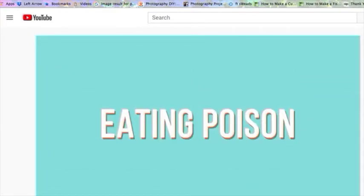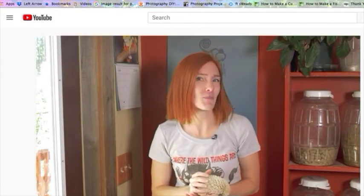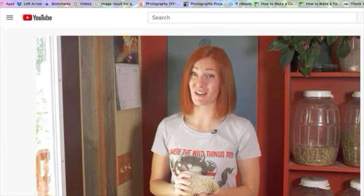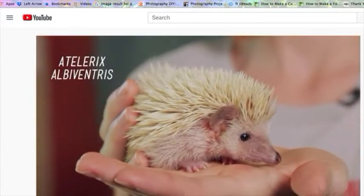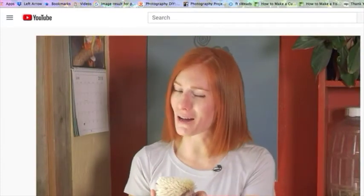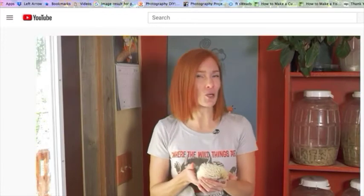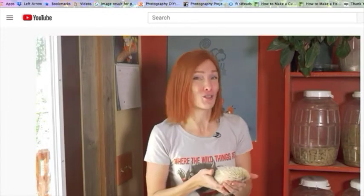Eating poison. Hedgehogs like Prickle here will seek out strange plants and pungent-smelling toxins to chew and lick on. Sometimes they find poisonous plants. Other times it's things like turpentine. They get the toxins into their mouth and then they make a froth out of their own saliva. Then they anoint their quills by licking the froth onto their back.